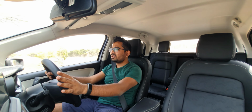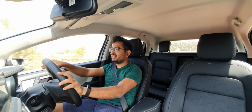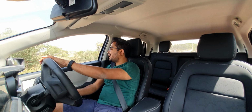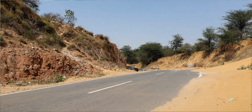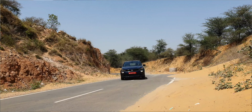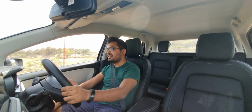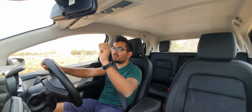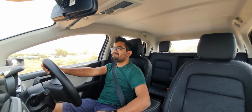Also, the corner stability control kicks in every time you hit the corner hard and you want the rear to play out a little bit. It just doesn't let you do that. Instead, it gives you tons and tons of understeer. It just kills the enthusiasm. Tata could have at least given a kill switch for the CSC system, just to make sure that the people who are driving this wonderful gearbox and trying to push it hard can enjoy it.